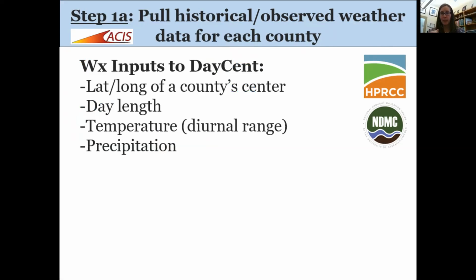Again, thanks to our friends at the High Plains Regional Climate Center for maintaining ACIS, and to our friends at the National Drought Mitigation Center for helping us develop the coding to automatically pull this weather information.